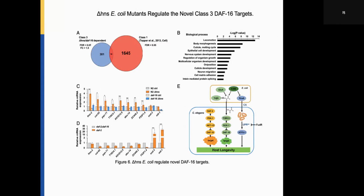From figure 6a, they also have done gene ontology analysis, which revealed that their targets were enriched in genes associated with body morphologies and multi-cycles, and were depleted for previously identified aging-associated genes. And they suggest that HNS activates novel DEF16 targets to modulate longevity, which they classify as class 3 targets.